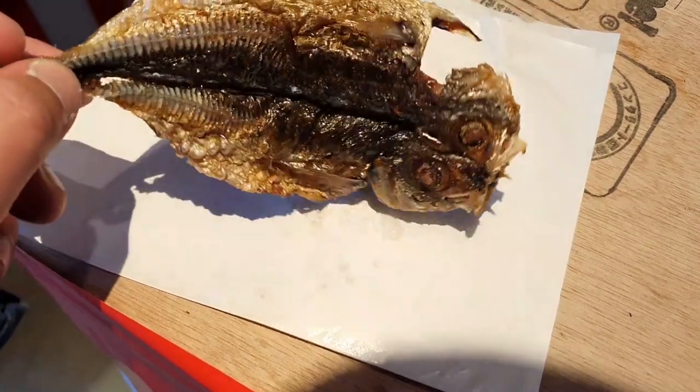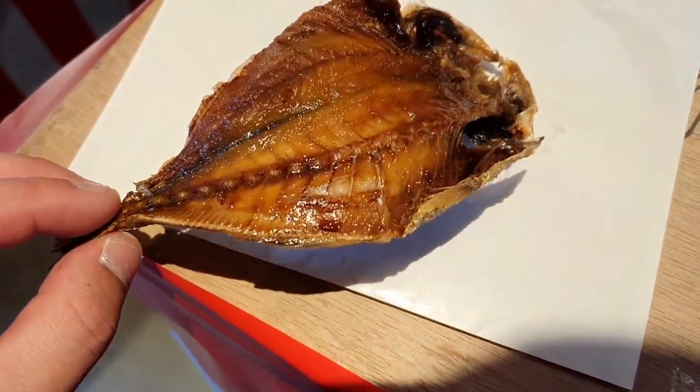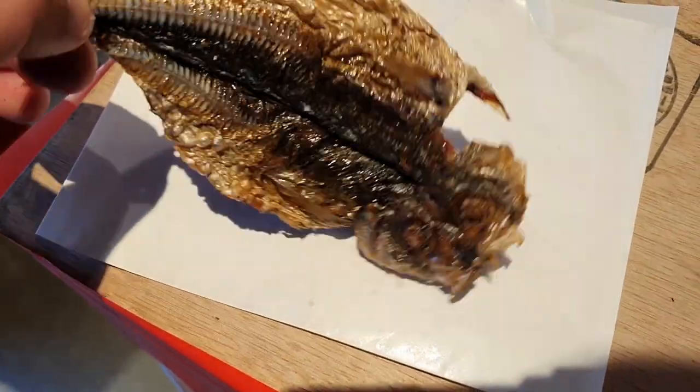So here you got the fried mackerel. You can see this little poor guy has been totally deep fried. Oh, there's bones in there. I'm hoping once you deep fry them, you can just crunch through the bones. She said I can eat the whole thing, including the head.